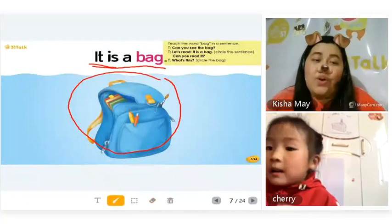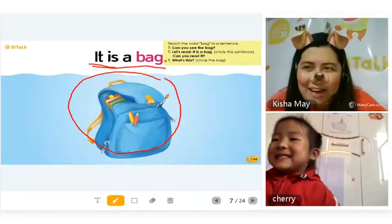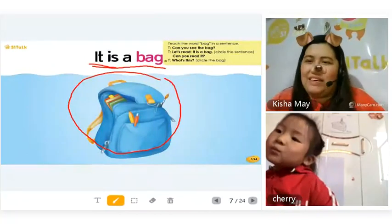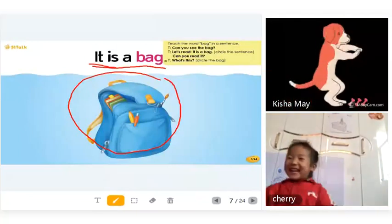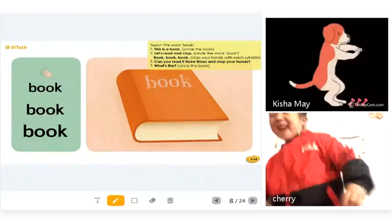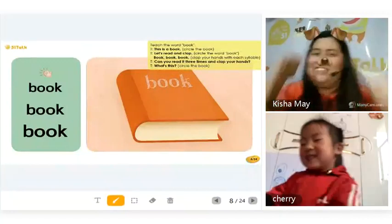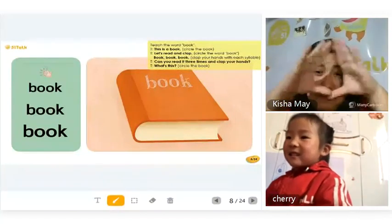蓝色. Color? Blue. Wow. You are amazing. And this is for you. Here. Good job, Cherry. You are so cute. Very good. Now, Cherry, look at the picture.